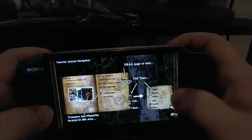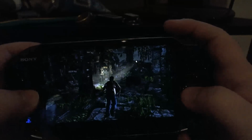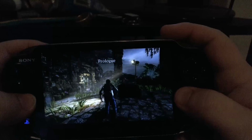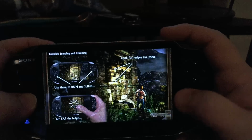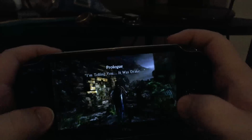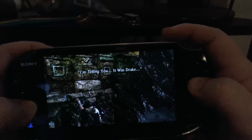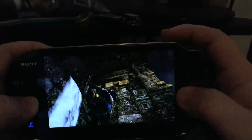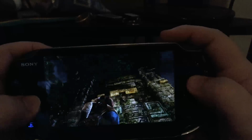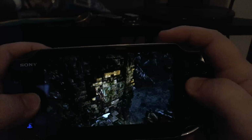What if I don't want to do all this? Alright, here we go. So it controls pretty much like a PS3 game would. God, there's a ton of freaking... We gotta get up there. Of course, that's easier said than done. There's a ton of tutorial in this game.